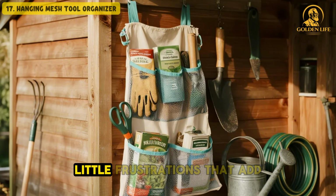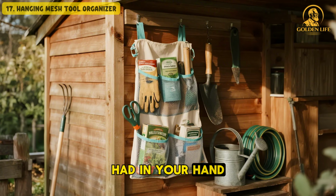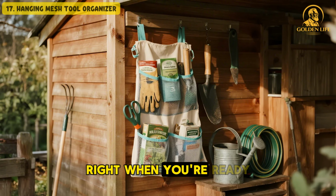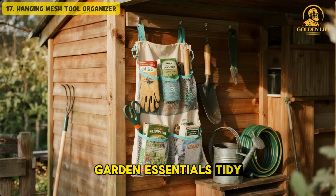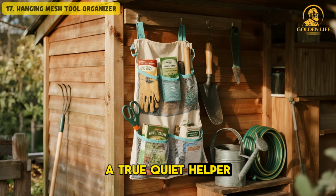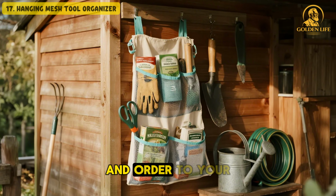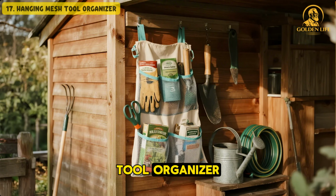Some days, it's the little frustrations that add up: the missing trowel, the clippers you just had in your hand, the gloves that vanish right when you're ready to dig. Wouldn't it be lovely to have all your garden essentials tidy and within arm's reach? This next project is a true quiet helper, something that brings a bit of peace and order to your gardening rhythm. It's the hanging mesh tool organizer, and it's as simple as it is satisfying.